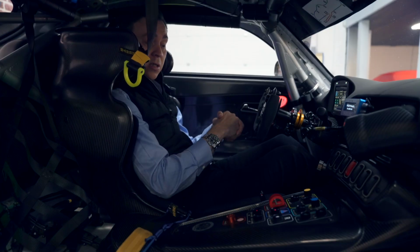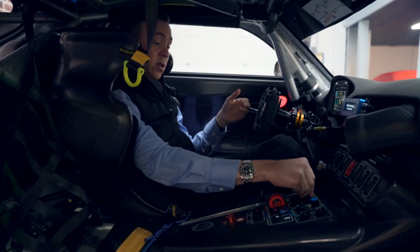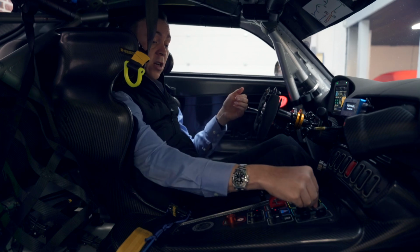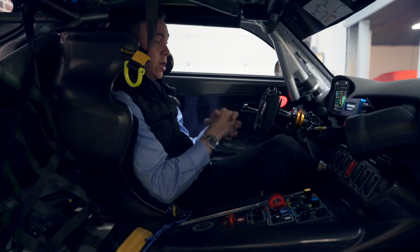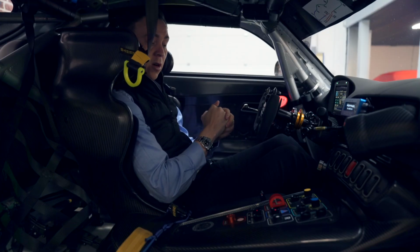So 10-10 is minimum ABS, minimum TC. If it was the start of a wet race, we might go as low as 8 or 7 in each. So in ABS and traction control, we go down to 7 in each, so that we've got more traction control intervention, more ABS to slow down the car.